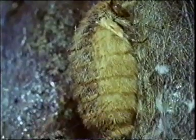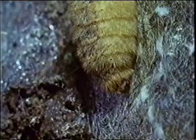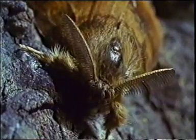This flightless female vapor moth is attracting a mate using a scent or sex pheromone. The sex pheromone is a package of chemicals which attracts the male over quite long distances.